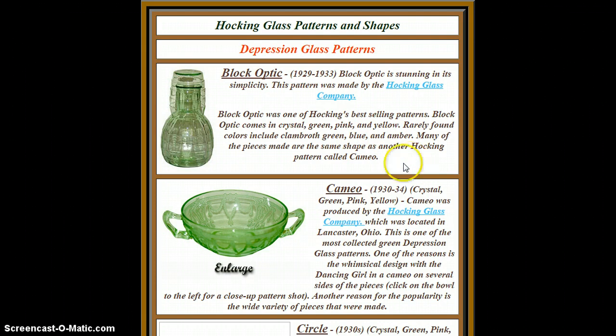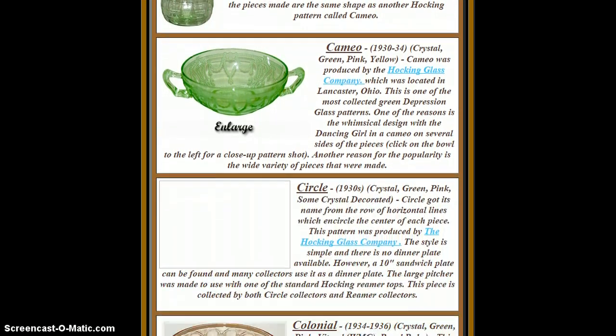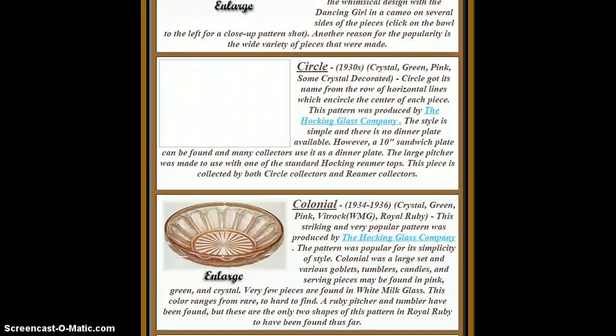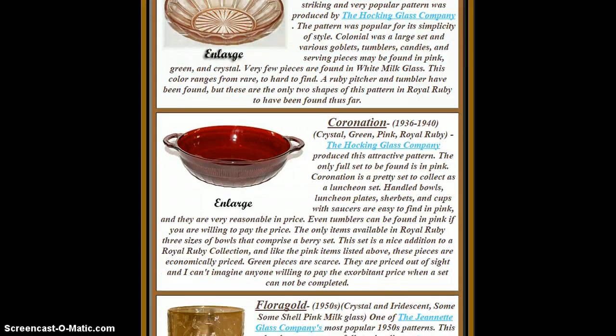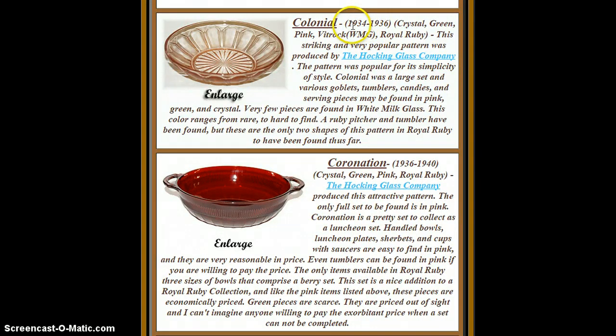Same thing with the cameo. It will tell you all about that particular pattern, so it makes it a little easier to reference and to know what pieces you should be looking out for. It does list mostly all of the patterns that the company makes or has been known to make. And like this particular one, the colonial, it tells you the years that the pattern was made, the colors it was made in, and who it was produced by, and we're learning about Anchor Hocking today.